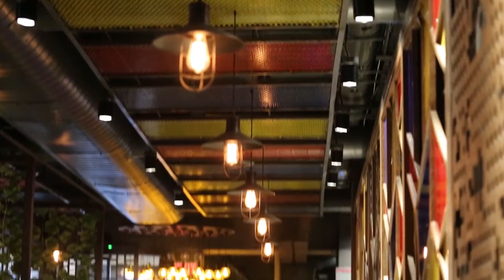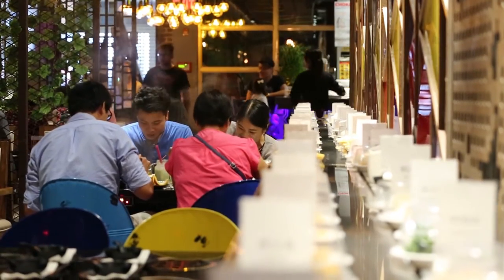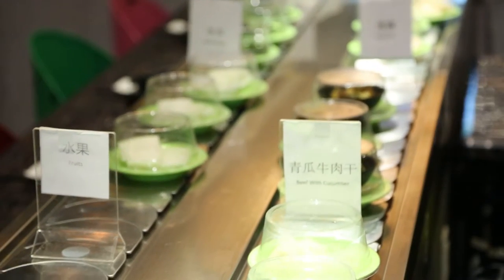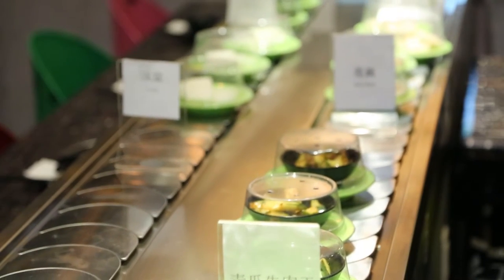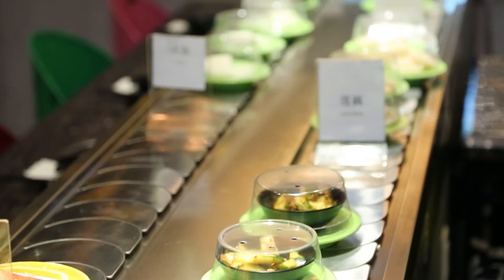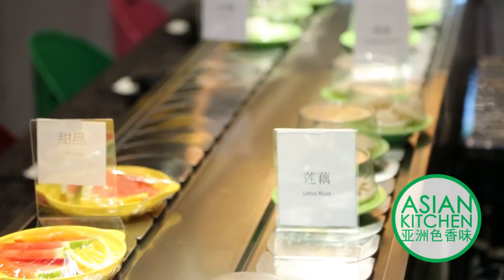You'll find all kinds of snacks, appetizers, and fruit on the conveyor belt. You don't have to order all of them together. You can choose based on your mood and appetite. If you're starving before the hot pot is ready, you can order some cold dishes to enjoy first. To keep the food fresh, they change the items every hour.